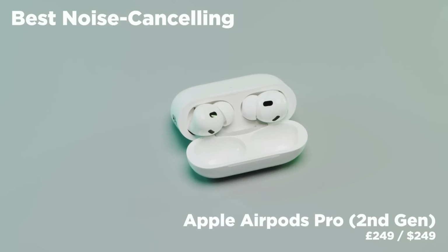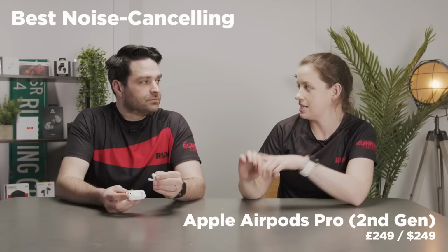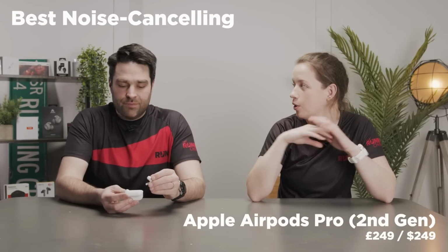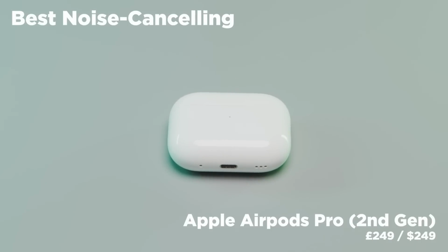And also, just to quickly touch on the battery, these had way better battery life than I was expecting. You get 6 hours from the headphones on a full charge, and then the case gives you a further 30 hours. So you're not going to have to charge them all week, and you can use them for your commute, your runs, and everything in between.